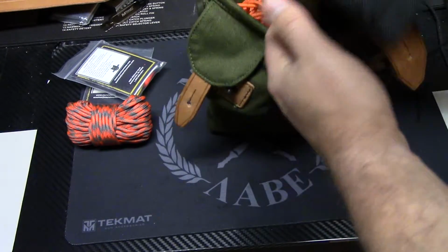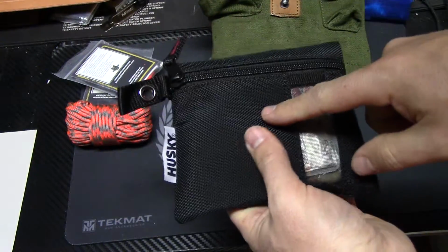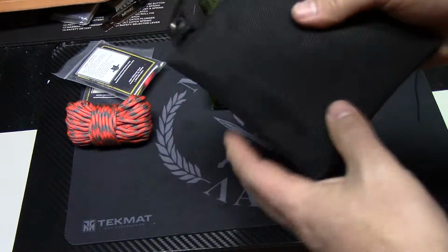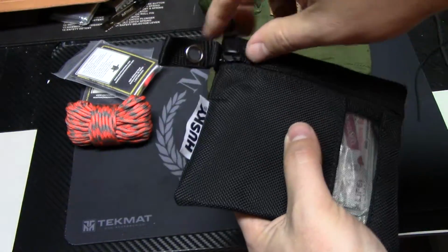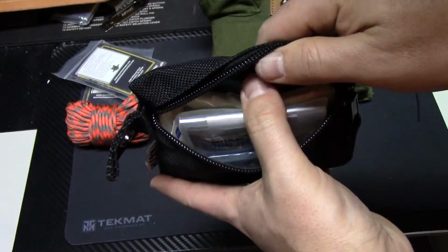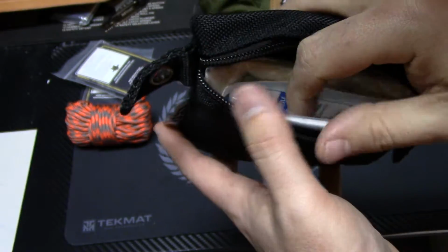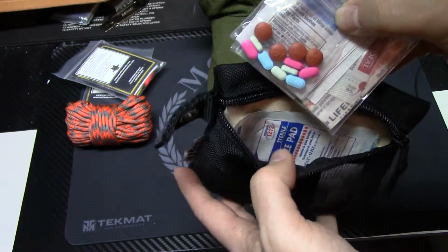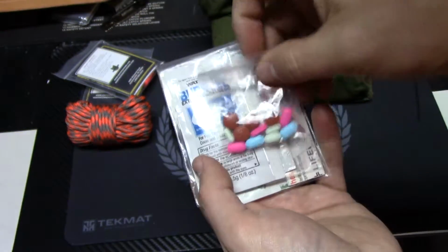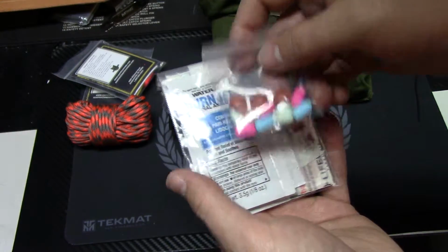I've got a little mini first aid kit. Now, this is a little Husky pouch. You can get a 3-pack of these. It comes with a small one, a medium, and a large. I got this idea from Aaron at Gideon's Tactical. Really handy little pouches. They're like little tool pouches, but you can get them at Home Depot for really cheap, and they work really good for kits, fire kits. This is a first aid kit. I've got a triangle bandage, some gauze, and I love these little mill bags. Some medications: some anti-diarrheal stuff, some sleeping medications, some ibuprofen, and some Benadryl.